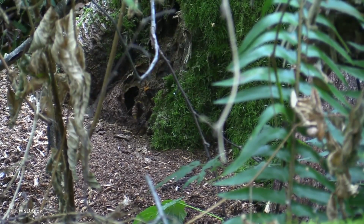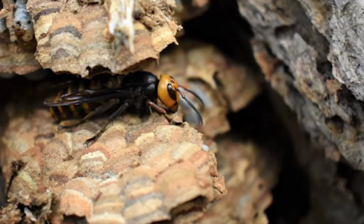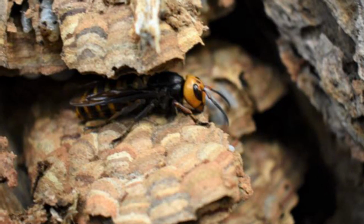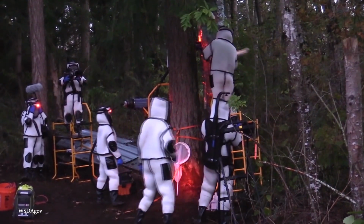The first murder hornet nest to be discovered in 2021 was found at the base of a dead alder tree in Whatcom County, Washington, in August of that year, and authorities were surprised by just how big it already was so early in the season. Made up of 9 comb layers, there were at least 1,500 hornets in different stages of development, and the removal team caught 113 workers from the nest and a further 67 from the surrounding area.